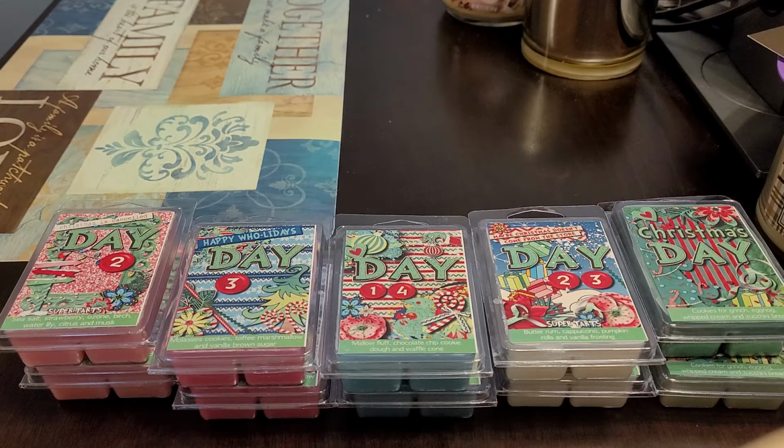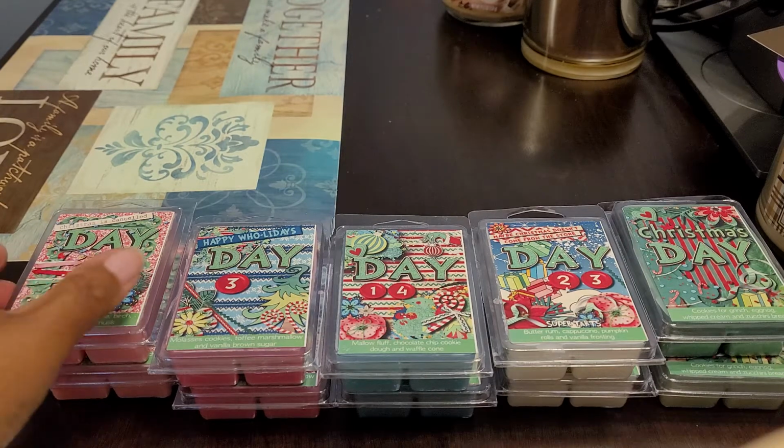I'm assuming that these were just leftover pours that she had available and she decided to put them into the restock, which was amazing. So of course I grabbed a couple of the ones that I really enjoyed when I ordered them previously. So I'll go over those and take it from there.